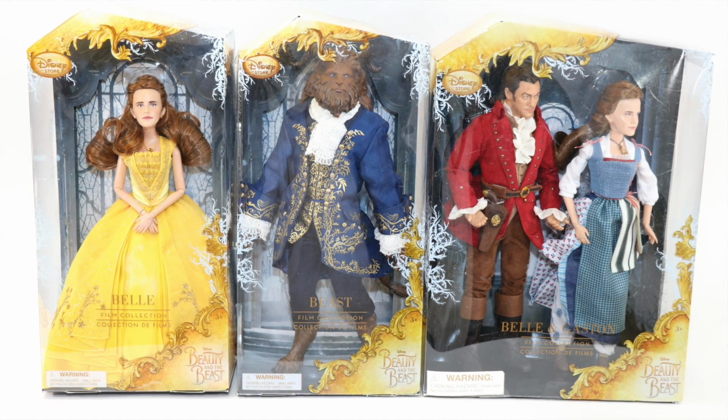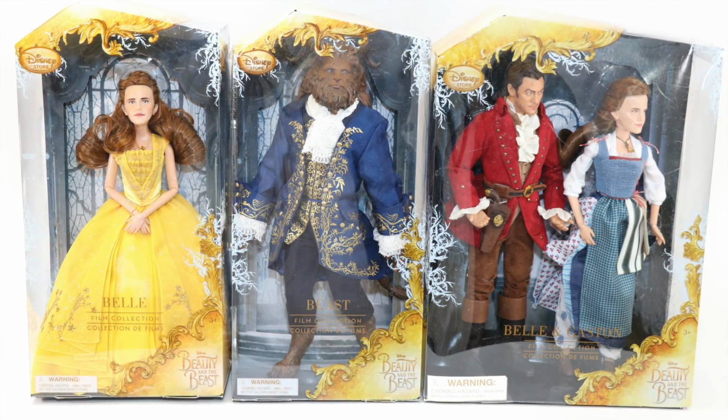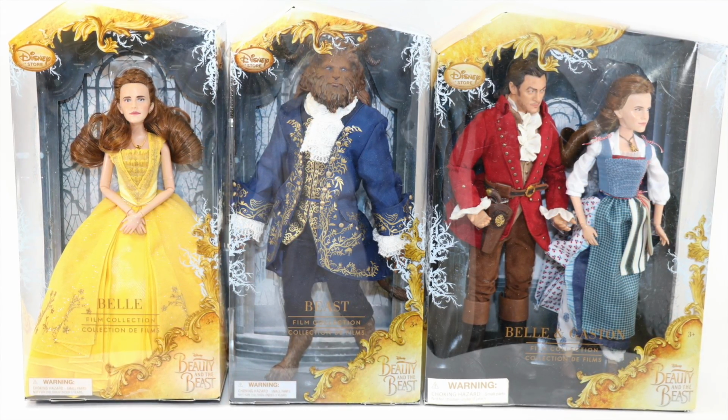Please watch out for the rest of the Beauty and the Beast film collection doll review, as I plan on reviewing the rest of the Disney Store film collection doll releases.